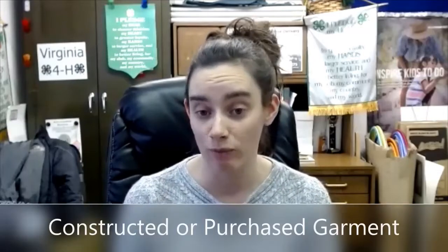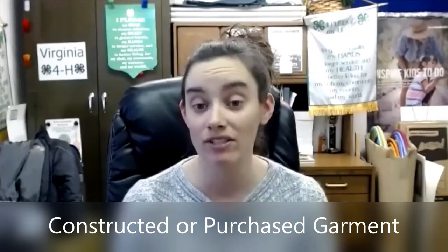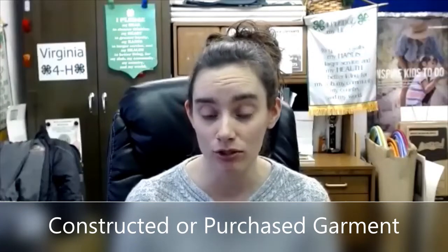You can display a garment that you have purchased, or you can display a garment that you have sewn or made. And there are several documents that you will use as part of your entry for fashion review to go along with the garment that you are wearing that you sewed or purchased. And those documents that you need are a commentary worksheet. That's something you're going to write up based on what you want to talk about your outfit, and also a price comparison worksheet. So those are the 2 things that get you started.